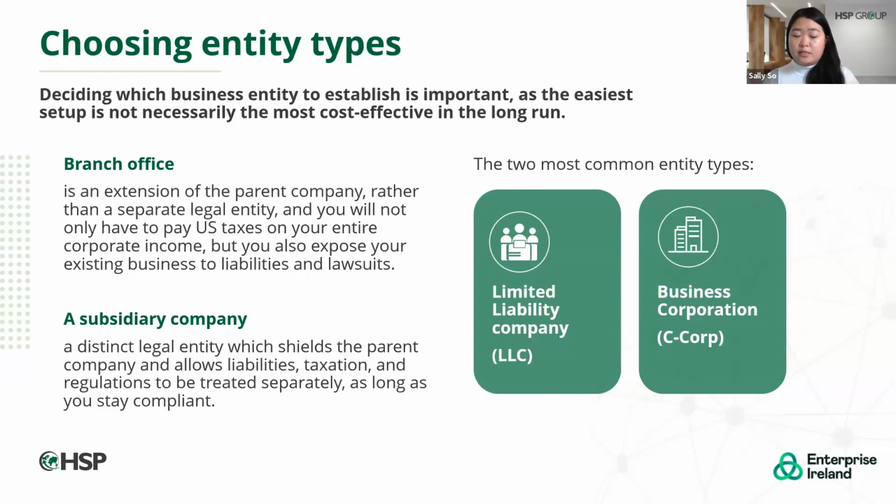So there are different types. There's a branch office that is not seen as a separate legal entity from your own parent, right? So it's seen as an extension of the Irish parent. Pros and cons of that is, from a complexity perspective in the US, it's fairly similar to a full-on incorporation of a full-blown separate entity. And it doesn't offer you that separate legal liability separation. So I would say 99% of the time, unless there's really some overarching operations or tax benefit from opening a branch, I would default to what we call a subsidiary.